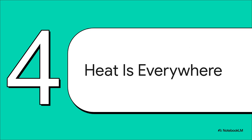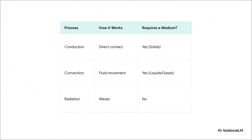So we've got our three main players: conduction, convection, and radiation. But here's the thing. In the real world, they almost never work alone. They're a team working together in all sorts of fascinating ways. So let's do a quick recap of the team. We have conduction, which is heat transfer by direct touch, mostly in solids. Then there's convection, which is heat moving through the flow of fluids, like liquids and gases. And finally, radiation, which is heat traveling as waves, no stuff needed at all. Each one has its own special job in the grand story of heat.